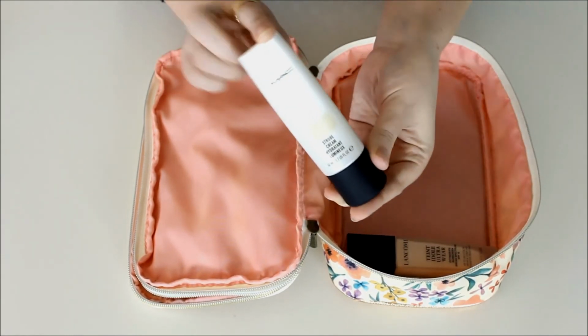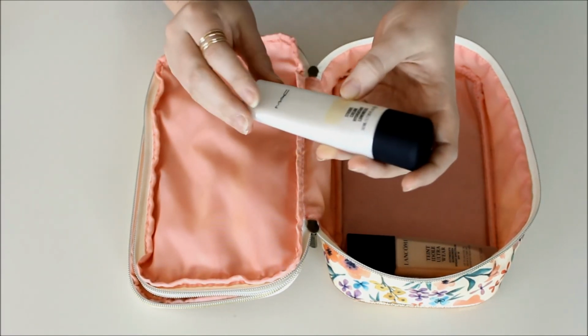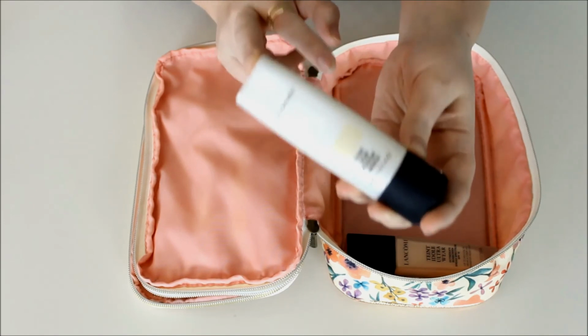I also will just layer this under a powder if we're not going anywhere and I just want a little bit of a glow, and I find that this is just a must-have. I always have this in my makeup bag. MAC did such a good job with this product.